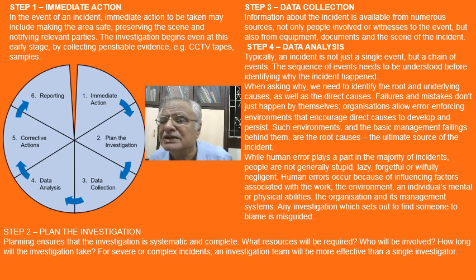There are a lot of documents and data. So you can collect the logbook details, you can note down the statements, try to structure the incidents, and information about incidents is available from numerous sources. Not only people involved or witnesses in the event, but also from equipment, documents, and the scene of the incident. Then you have to analyze the data, whatever data you have collected, in order to find out what has gone wrong.